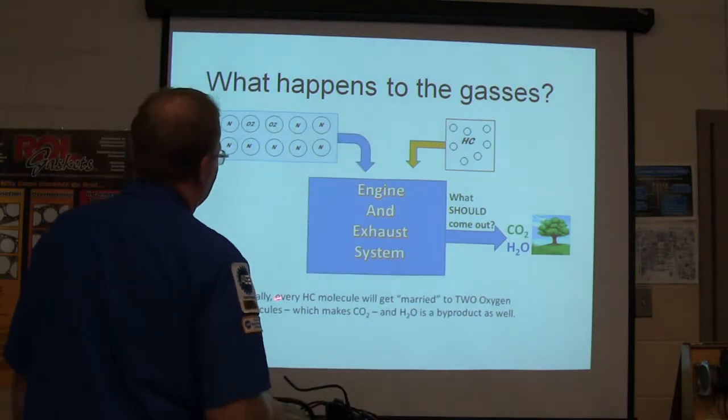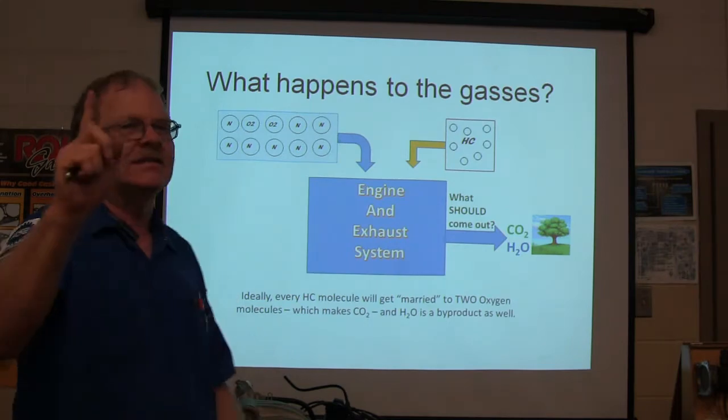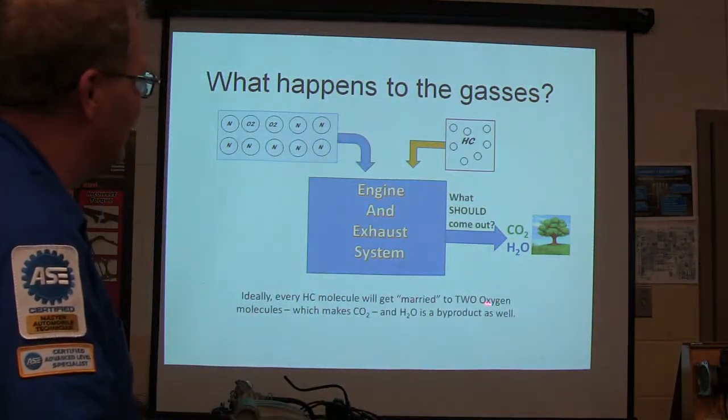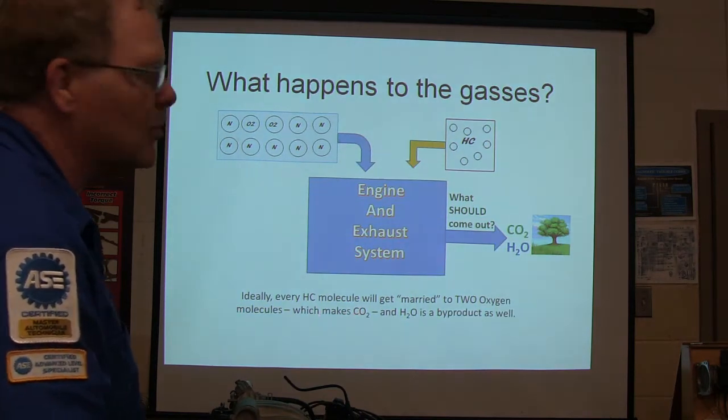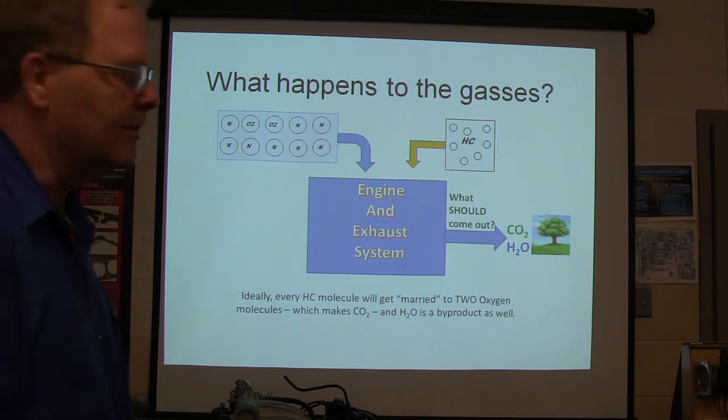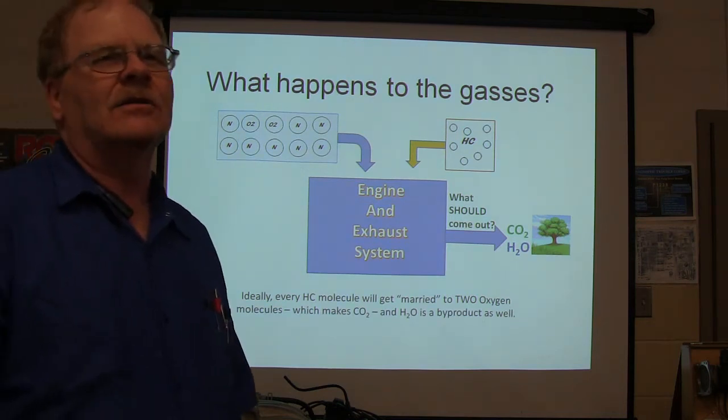Engine and exhaust system, what should come out? Ideally, and this is important to understand, every hydrocarbon molecule will get married to two oxygen molecules, which makes CO2. And H2O is a byproduct as well. H2O is water, right?